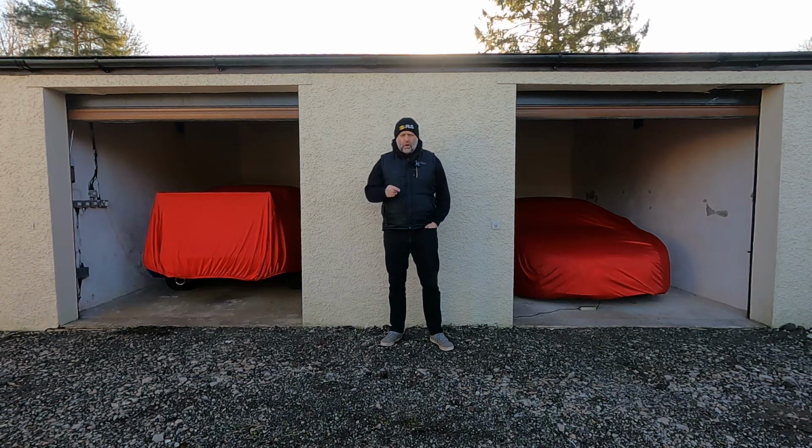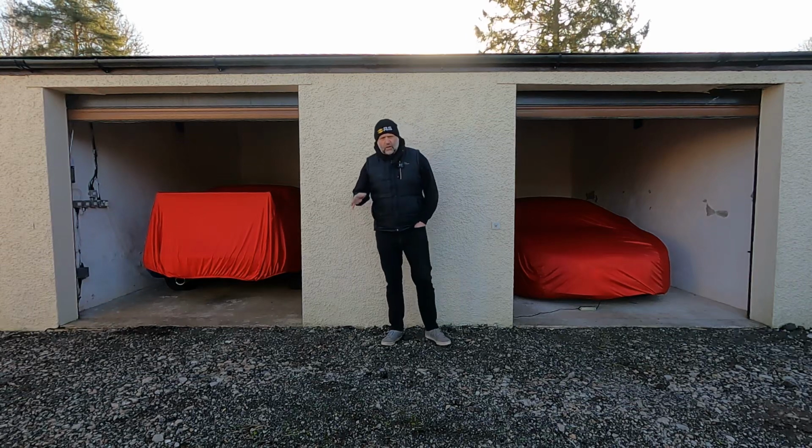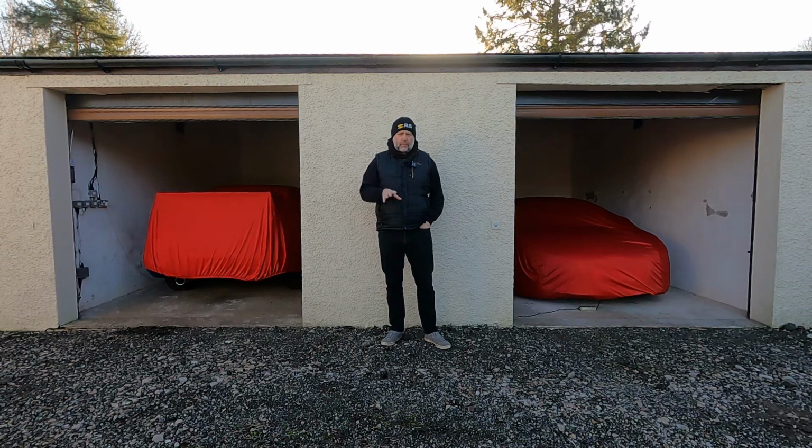So this is going to be a little bit more detail about the right way of storing a car for the winter months. So this is not for a few weeks. This is not for a year. For me, this is ideal storage for 2, 3, 4 months during the worst of the winter weather.